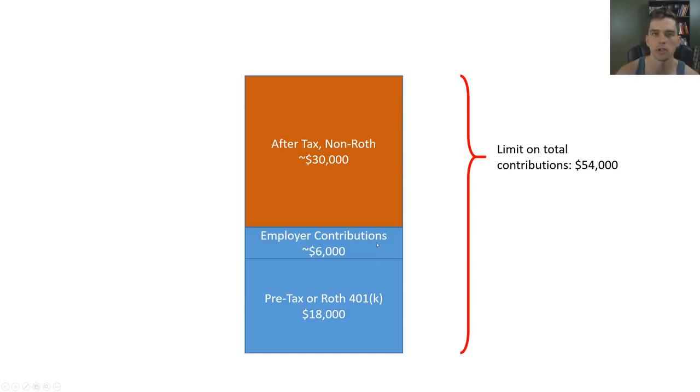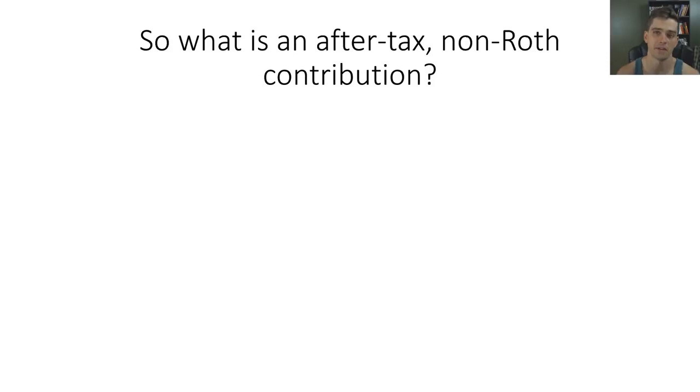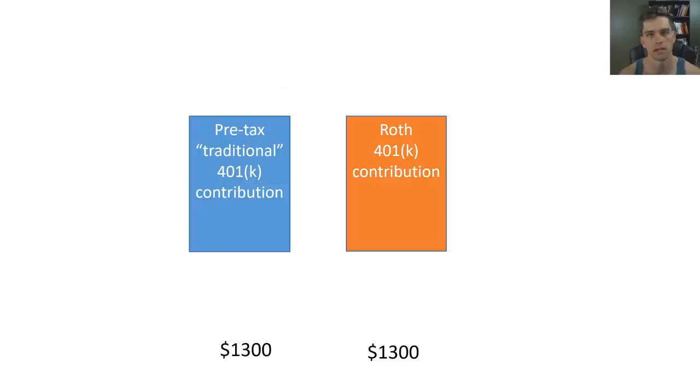So when I said earlier you could use up to $36,000, that assumes your employer doesn't contribute anything at all to your 401k. If they do, you have to back that out of the total amount you can contribute. But it's still an enormous amount. So what is an after-tax non-Roth contribution? Especially if you watched my previous video on regular backdoor Roths, you probably have a pretty good understanding of the difference between traditional pre-tax 401k contributions and Roth 401k contributions. This is what they look like.